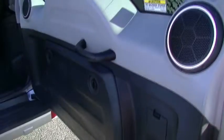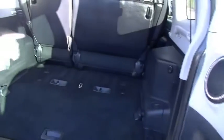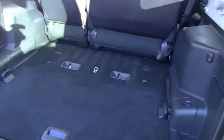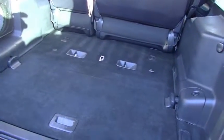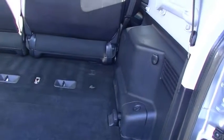Two of the speakers, we'll get into that in a minute. Coming into the back of the car now. As you'll see, we do have three child seat anchor points, two of which are fitted to the vehicle. Tie downs everywhere. On the right hand side, we have a 12 volt socket. Now, depending on how you want to set this car up, it can be very versatile.